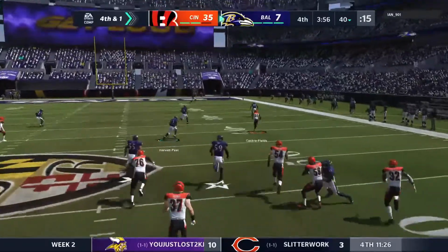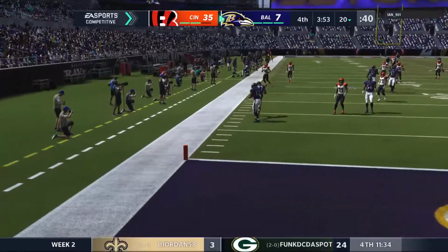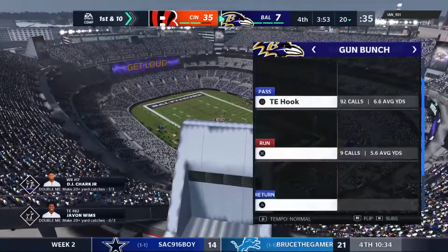On 4th down, the punt team is on as this is sent away. And a little too much mustard on that one. It hits a couple yards into the end zone. A missed opportunity there maybe to pin them back.